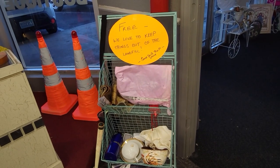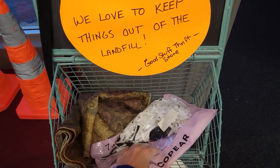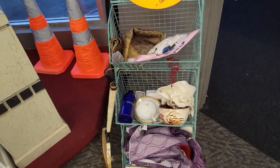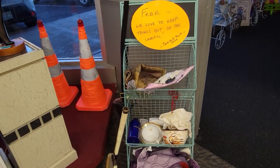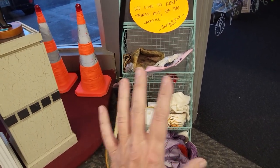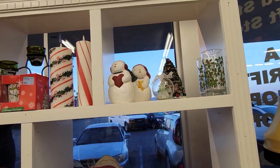I just want to point this out too. If you come in, if there is anything in this front little section here that you can utilize and do something with, we need to restock it. I have a lot more stuff to put in here. We keep this loaded with things that we don't want to end up in the landfill. So if you're a crafter or a fixer or just need, we put like water bottles and things in here, you are welcome to take as many of these items home with you as you would like.